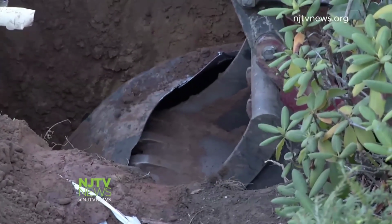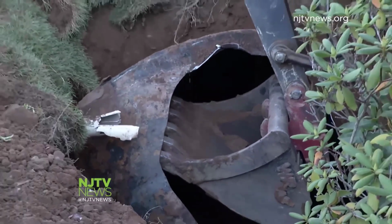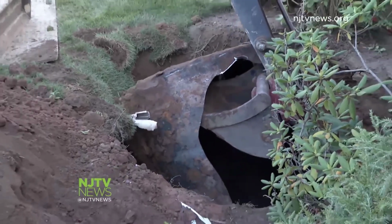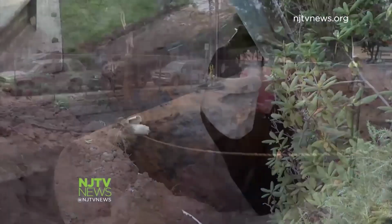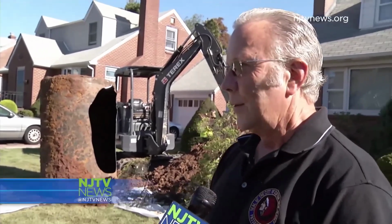Joan's tank is only one of an estimated 100,000 fuel oil storage tanks buried underground across New Jersey, ranging in size from a couple hundred gallons to monsters holding thousands of gallons. How often do you see something like this? Quite a bit. Maybe 50% of the old tanks, they do have holes. They do leak. They've been in the ground a long time. That's why.